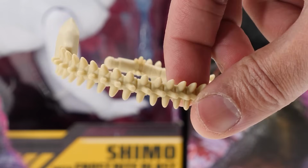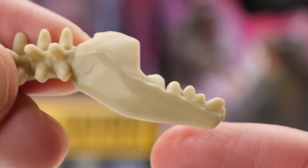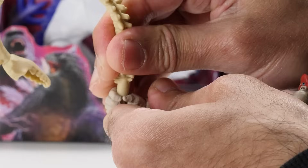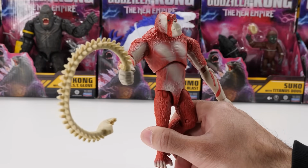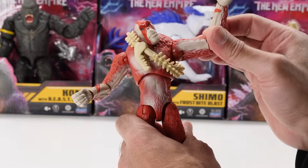It pops off. Looks like he pulled out the spinal column of a dead titan with its mandible still attached. Brutal. Scar King can grab his whip slash only in his right hand. When it's not in use, he can wear it around his right shoulder. Let's talk articulation.